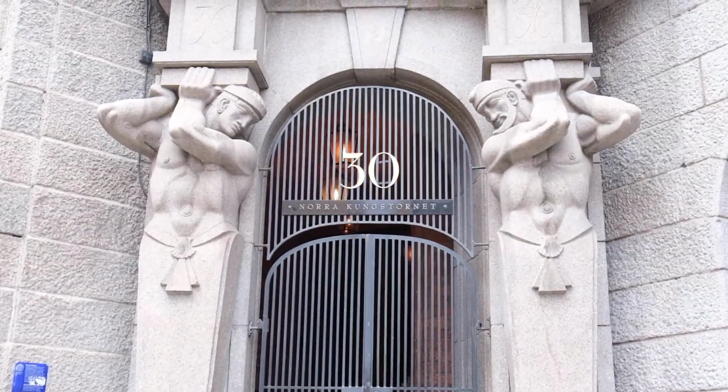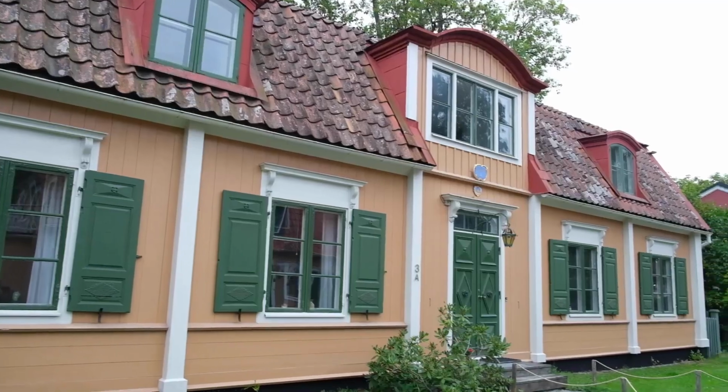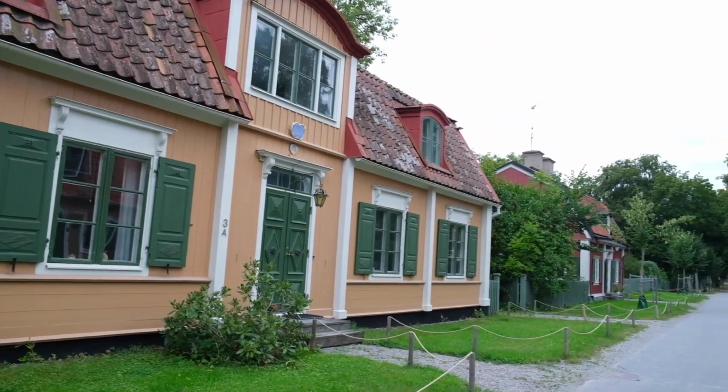That is it for our day in Stockholm. As you can see, there's loads to see in this city, even beyond the big sights and the touristy things.